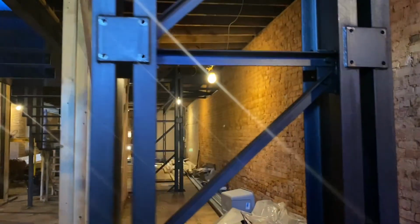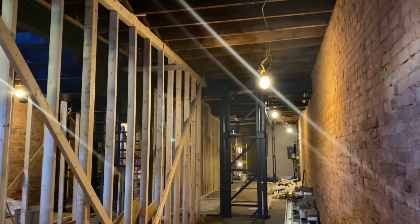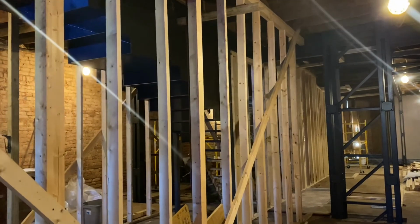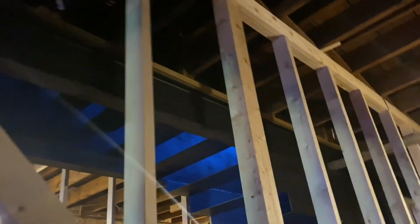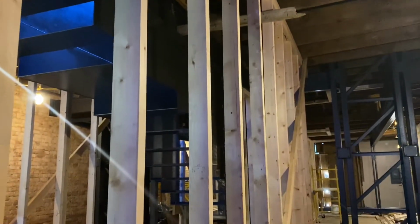Just got up here today. The guys framed around the restroom walls today, so you can start to feel the space. These temporary walls over on the left, they will be taken down once we finally attach the beam right here up top. We've got some bolts we need to put in that, and then we will remove these temporary walls, and that'll open up the space in the front.